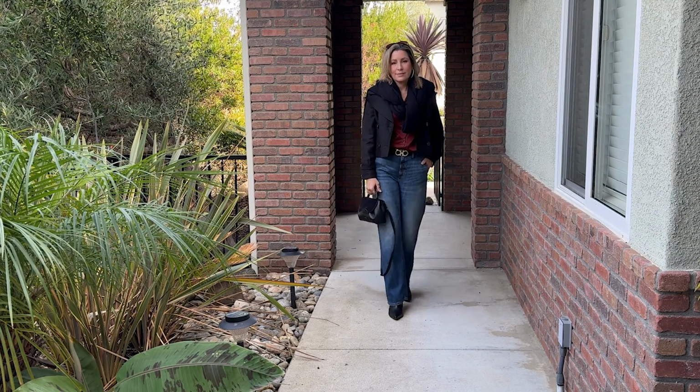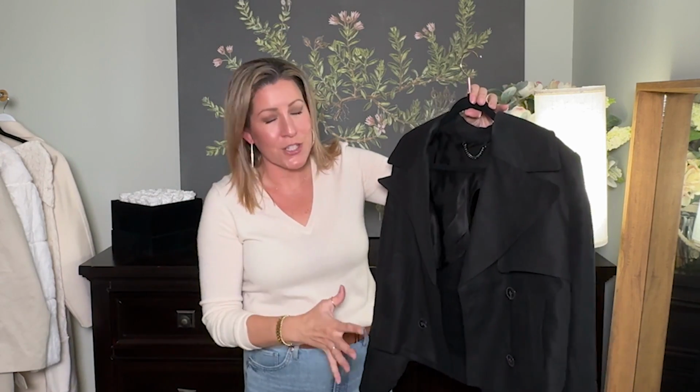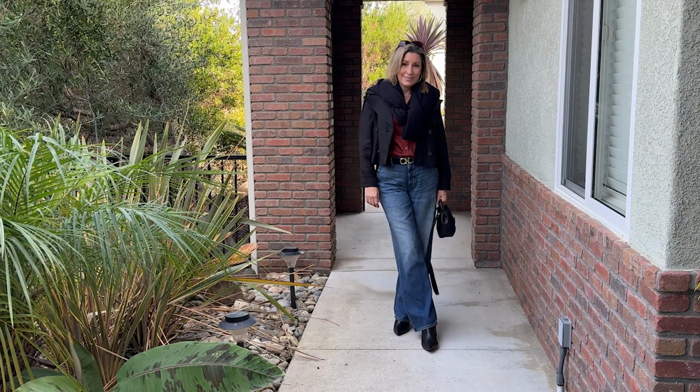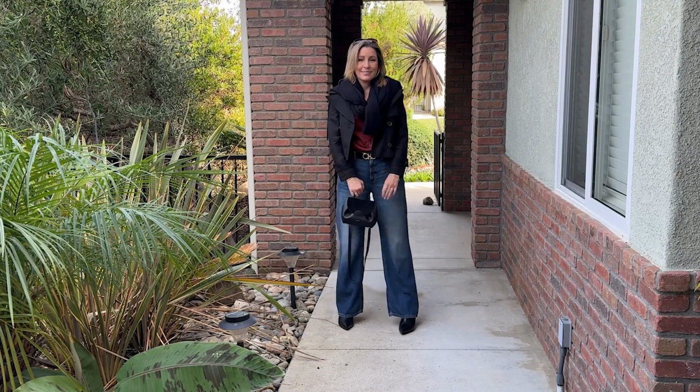And then I topped all of that with this cropped trench coat that I picked up from Banana Republic earlier this year. Now this one is a linen kind of with the polyester, a little bit of polyester lining.